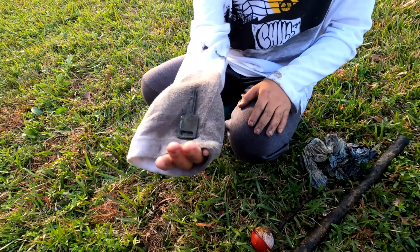All right, ladies and gentlemen, boys and girls, that's gonna do it today. We had a successful day of magnet fishing. We caught a bunch of stuff. We caught some pipes, we got lots of keys, and a floating bobber, and some batteries that we are properly disposing of.